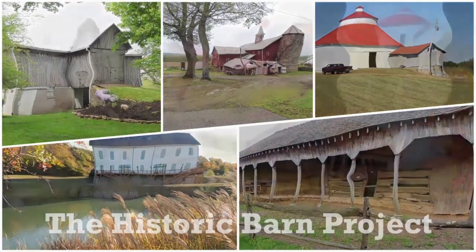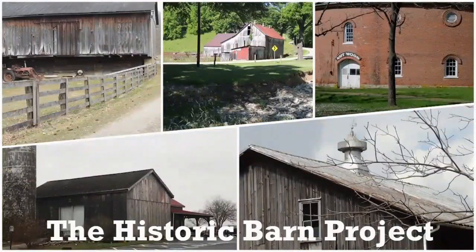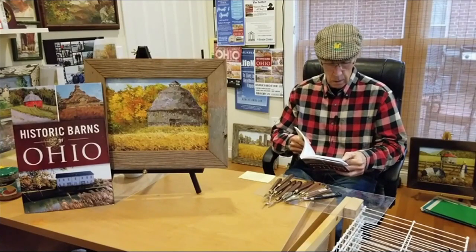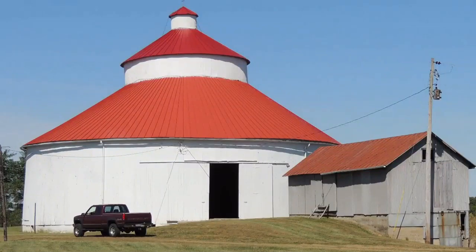Hi, I'm Bob Crager. I'm the author of the book Historic Barns of Ohio, and I hope you enjoy these amazing barn stories in Ross County. I call the essay Marvelous Maxwell, and it's on Sunshine Hill Farm. And it is a round barn. It's not square, not rectangular, it's round. So we'll talk about that because that's an unusual shape for a barn. And many people have never seen such an unusual barn.